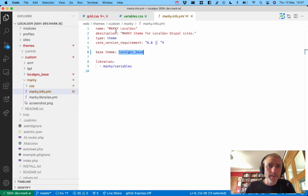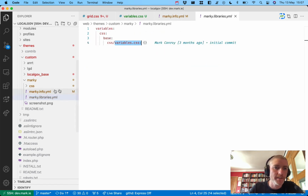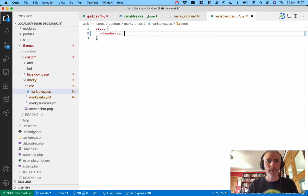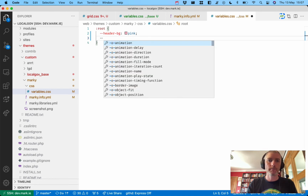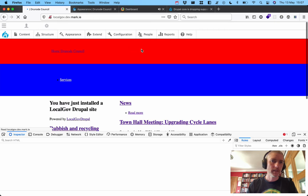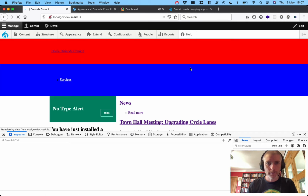Now, within this team, I've created a library called variables, and that library just has one CSS file called variables.css, and inside that we have nothing at the moment. So what we can do is say that header bg is equal to, let's go with, pink. Actually, let's not do anything with menu bg at the moment. So just change this to pink. Now when I refresh this, we should get a pink background in the header. Flush the CSS. There we go.